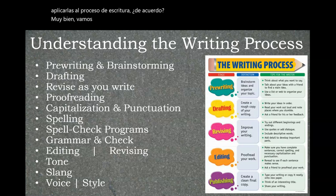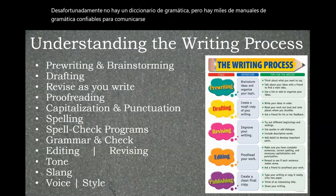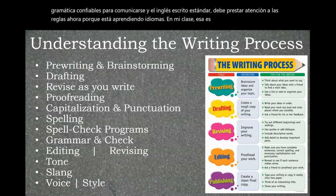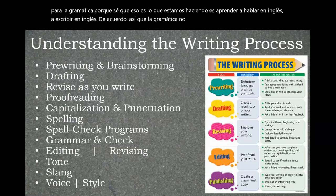Grammar. Oh, grammar. Unfortunately, there is no grammar dictionary, but there are thousands of reliable grammar handbooks. In order to communicate in standard written English, you have to pay attention to the rules. Now, because you are language learners in my class, that's the thing that I count off the least, is grammar, because I know that what we are doing is learning how to speak in English, how to write in English, okay?